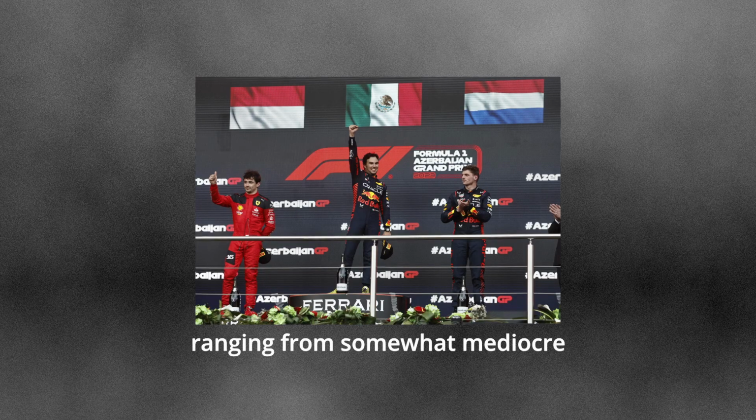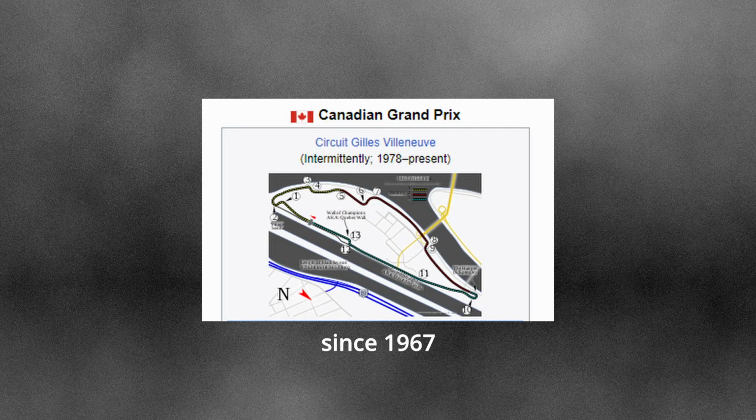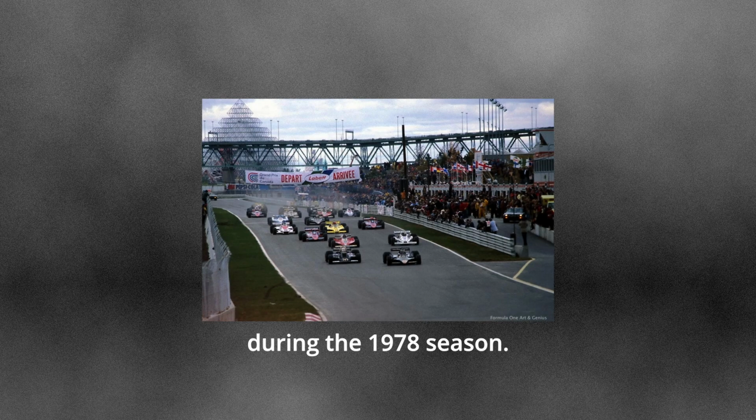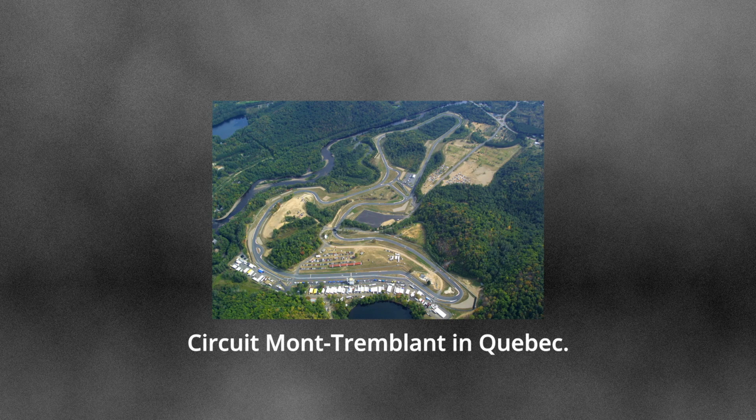After a season of races ranging from somewhat mediocre to complete snooze fest so far, we might finally have something to look forward to. Although the Canadian Grand Prix has been a part of the calendar since 1967, we would only be introduced to a current track during the 1978 season. Before this, the tracks would alternate between the Mosport Park in Toronto and Circuit Mont Tremblant in Quebec.